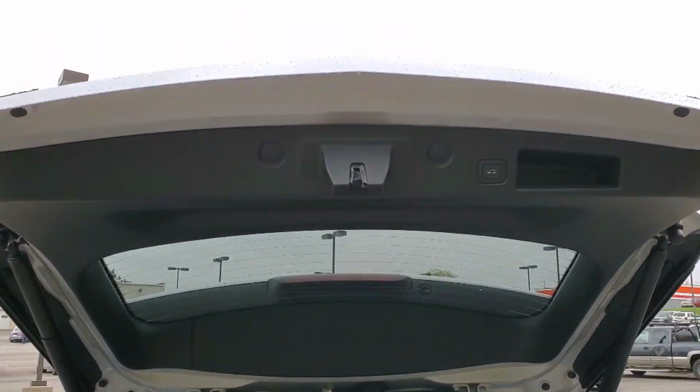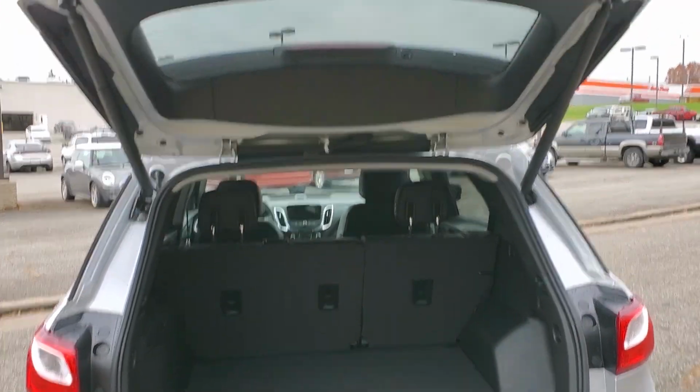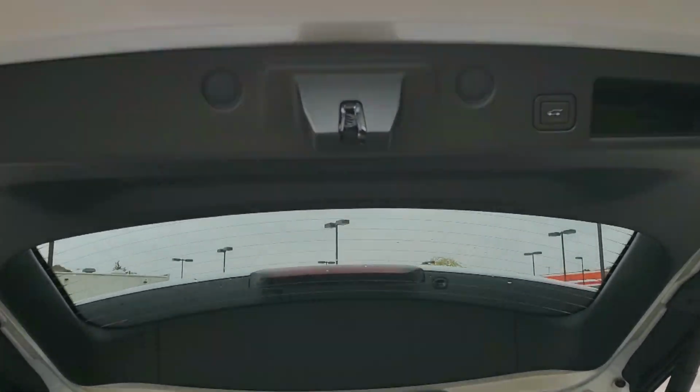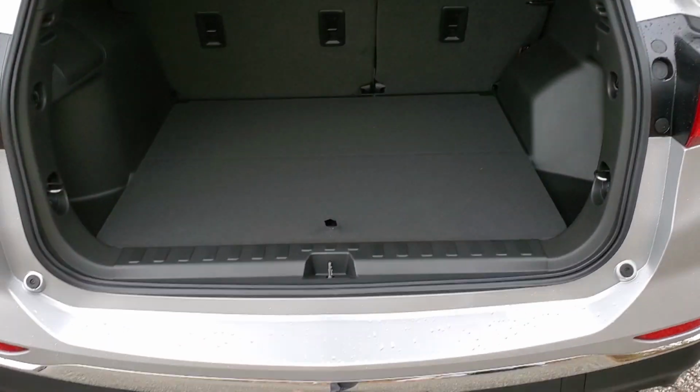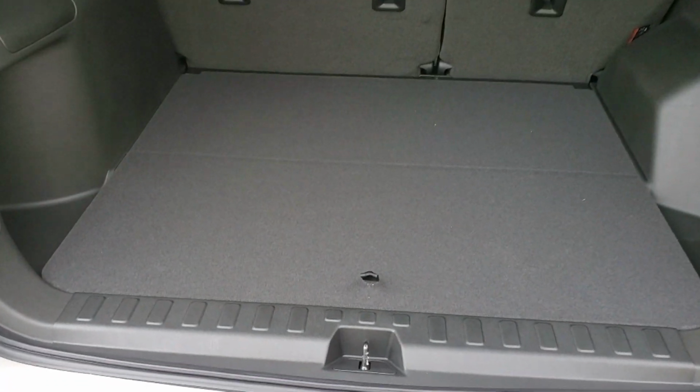This is programmable to different heights, so if you have low clearance or if you're just shorter. My wife's 4'9", so I get it. You know, if you need that shorter, you can program that down to a lower height, so it's easier to reach if you are going to be pulling it down.